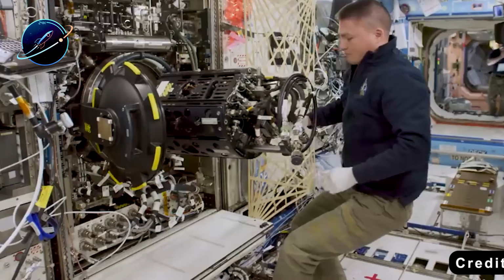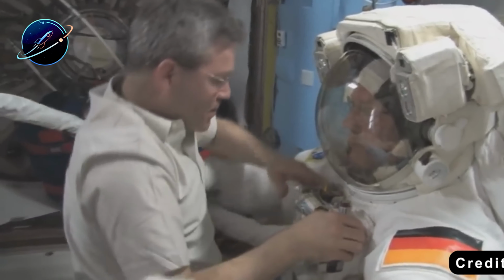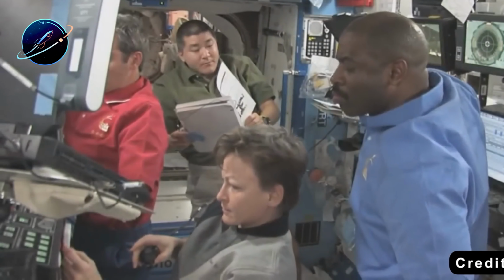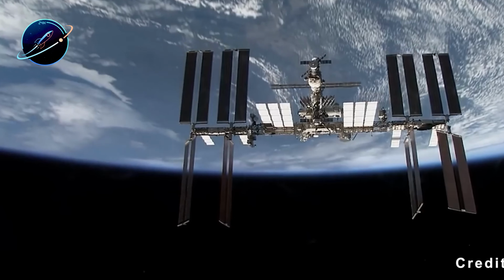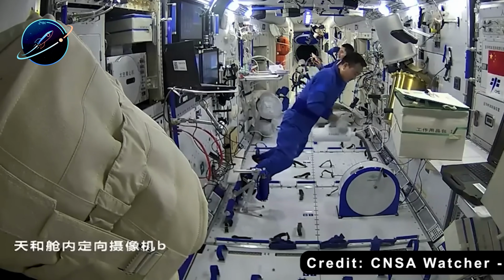Still, life in space demands discipline. Each evening, around 6 p.m., the crew gathers for dinner, often with fresh fruits like apples and lettuce grown on board, before watching Xinwen Lianbo, the daily Chinese news broadcast uplinked from Earth. This ritual keeps them emotionally connected, a reminder that even while floating 400 kilometers above the planet, they are still part of the same world they left behind.